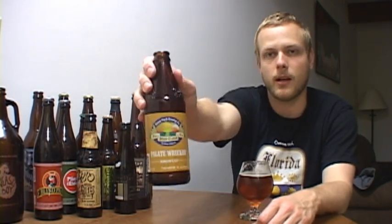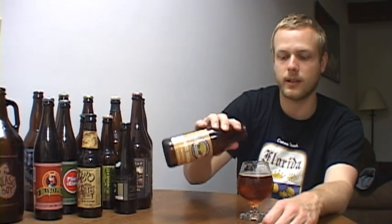I'm glad to have this, and I'm glad to review this beer because I haven't had one that blew me away just like this one did that I didn't know anything about. So if you can get it, pick it up. Green Flash Palate Wrecker. Definitely pick it up.